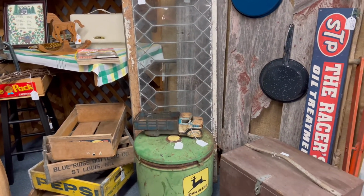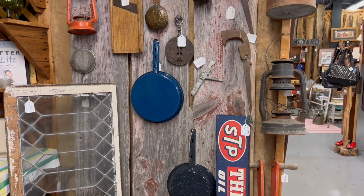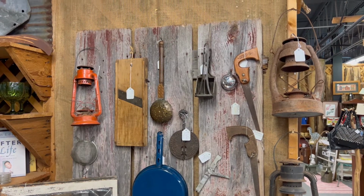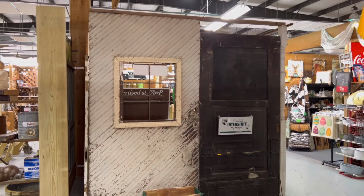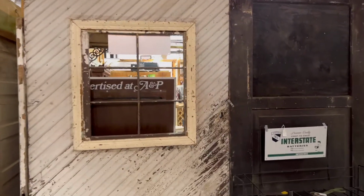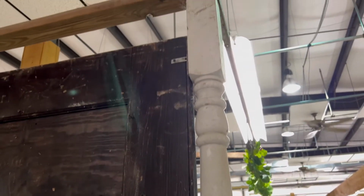This booth is also using barnwood on the walls, which is great when you have lots of things that you hang in your booth, because then you're not leaving big holes that can be distracting. We sell junk in our booths, and so we want to decorate with junk in our booths. So they've taken some salvaged beadboard with a window, doors, and porch posts, and made a little booth space out of it. I'm trying to do some up close so you can kind of see how they put it together.